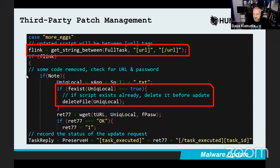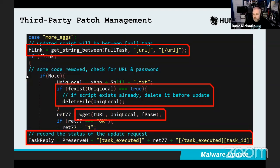The script is pretty simple. So here's our file exist and delete file part. We're saying, hey, we're going to do an update. If this file exists, let's go ahead and delete it. And then we're going to go ahead and get the new script off the internet. So if there's any Linux folks hanging around in here, you'll be familiar with wget. They just wrote their own kind of wget function to pull this out. And then finally, it reports back the status of whether this task was executed.